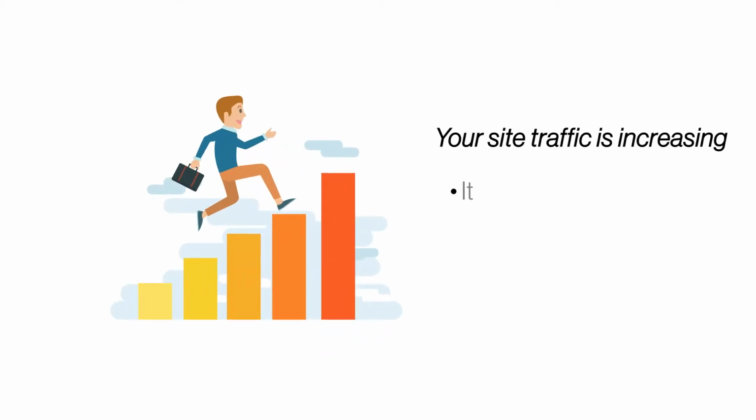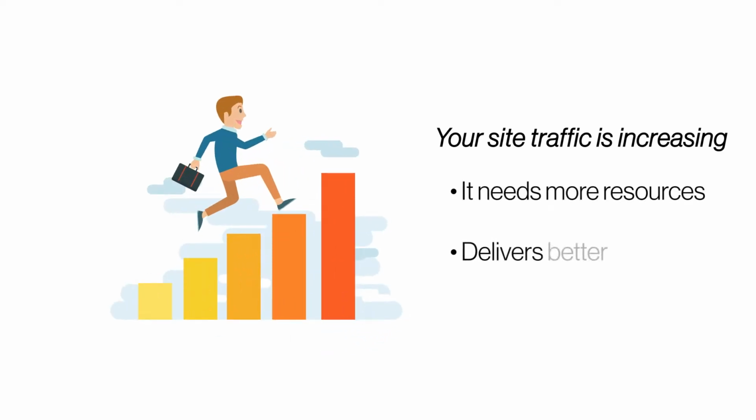Your site traffic is increasing. Shared hosting is a capable platform, but as your site's footfall increases, so should your resources. Managed VPS Hosting allows effortless scaling of resources, which ensures a consistent performance.